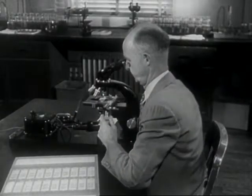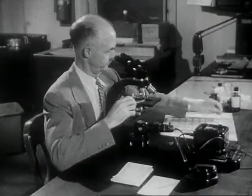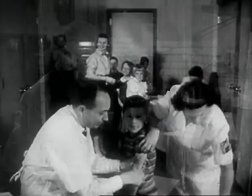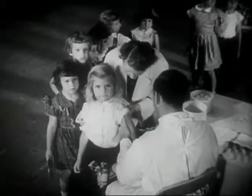These are just some of the painstaking review and testing procedures of the National Institutes of Health, each contributing to the final judgment and recommendation on every lot of vaccine. Once the Public Health Service authorizes its release, the polio vaccine can begin to protect American youngsters.